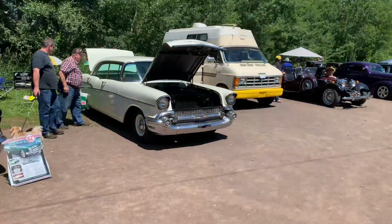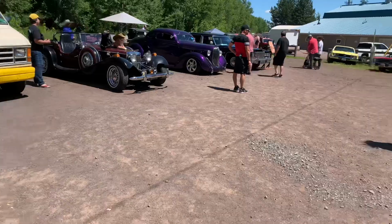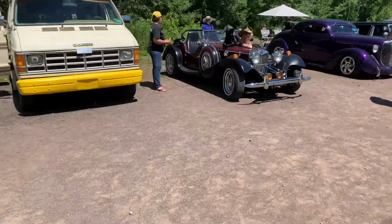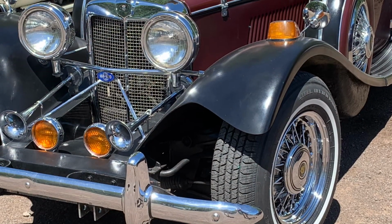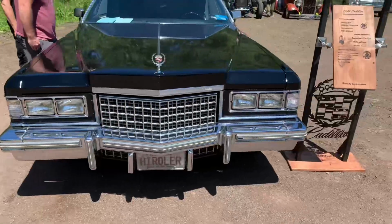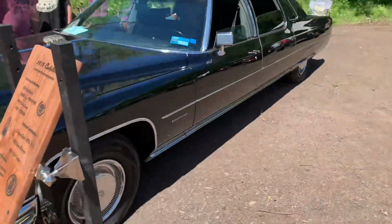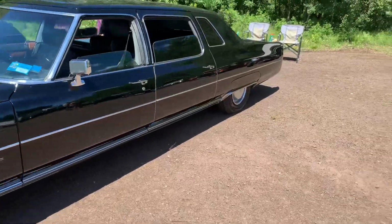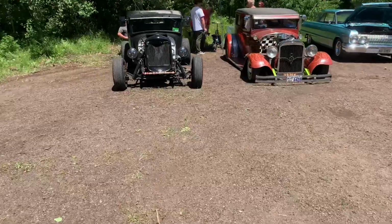So here we are. We've got barbecues going. We've got beautiful cars. We're going to turn it around so you can see. We have something for everyone, I am sure, at this car show. How cool is that? Jaguar? They're a 1976 Cadillac. That is a long, long car. And then we got some hot rods, all done up.